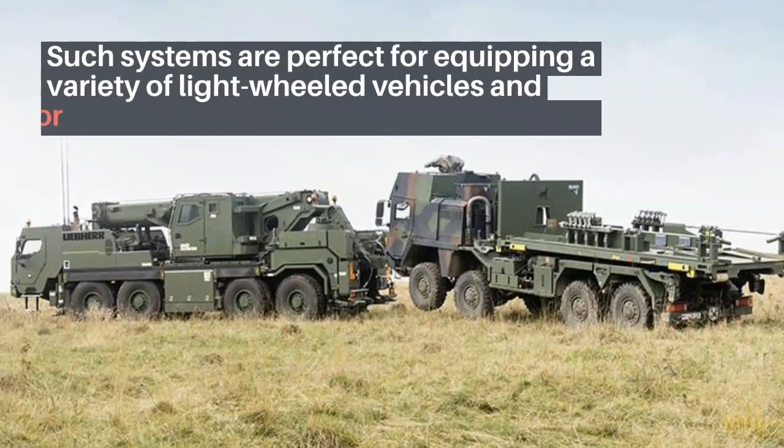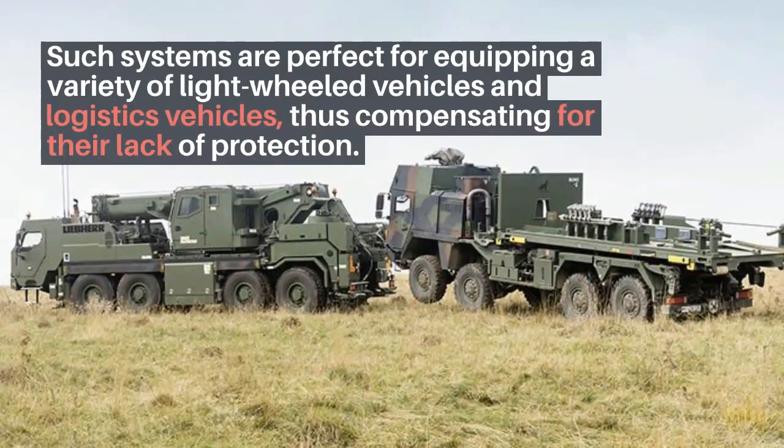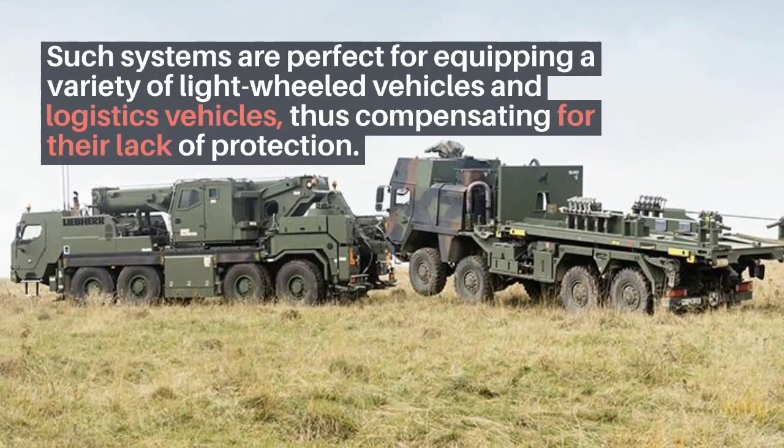Such systems are perfect for equipping a variety of light-wheeled vehicles and logistics vehicles, thus compensating for their lack of protection.